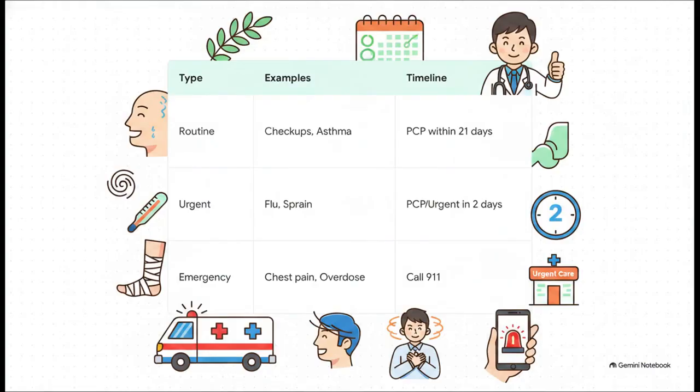When you or a loved one suddenly gets sick, knowing exactly where to go saves you so much time and stress. Consider this your ultimate medical cheat sheet. For routine care, think annual checkups or managing asthma, you should expect to see your PCP within 21 days. Now, if it's urgent, like a nasty flu, a migraine, or a sprained ankle, you need care today or tomorrow. You'll see your PCP or hit up an urgent care center within 2 days.